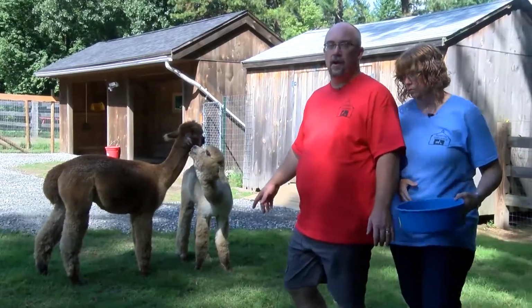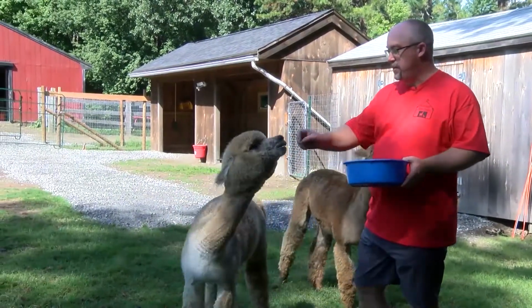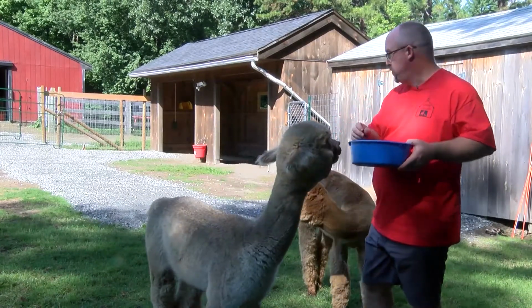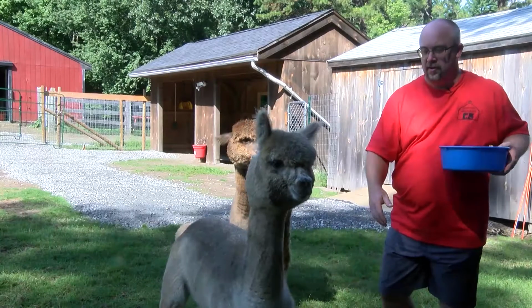These are 2 of our boys here. The lighter colored one, this guy right here, his name is Ivan. He's going to spit at me because he seems to be in a bad mood, but he wants his treats anyways. And this other guy, the dark brown guy, this is Windjammer. We call him Jammer. Hello there, yes.